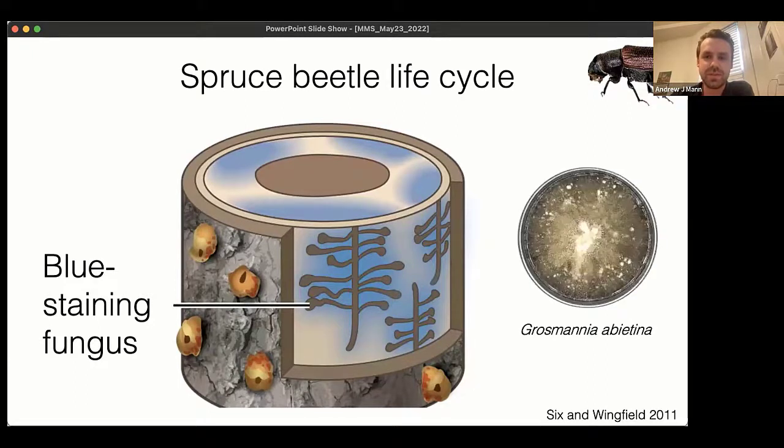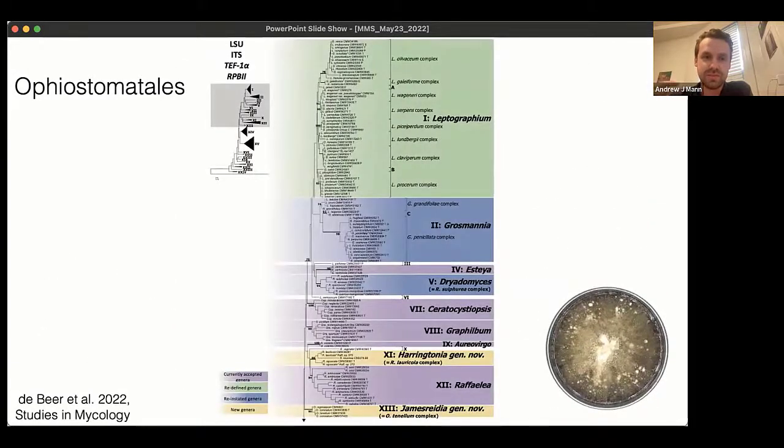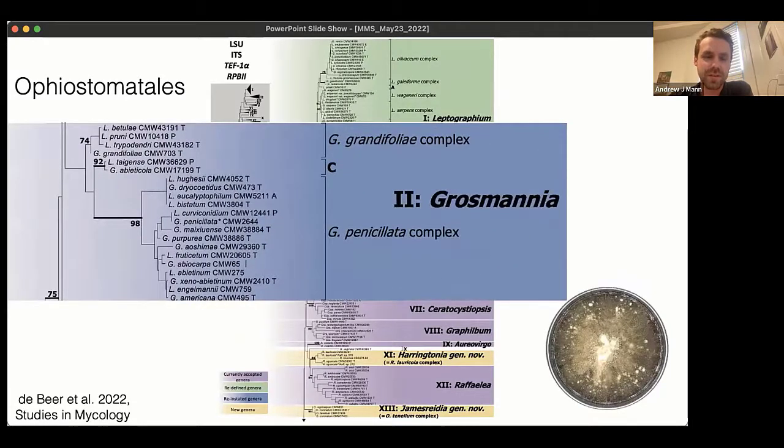And with this spruce beetle, it's this Grossmania abetina. And all of these blue staining fungi are in this order, which is a really important order for insect-associated fungi, the Ophiostomatales. And we have the Grossmania here. As I'm sure many of you are familiar, fungi change their names a lot, or people change the names of fungi a lot. And so just a few weeks ago, there was a major revision to this order. The old name is Leptographium abetinum, and the new name is Grossmania abetina.